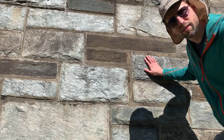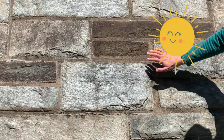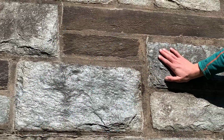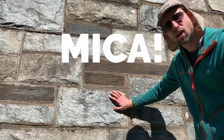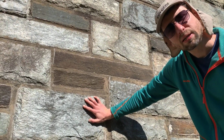Here's some nice rock. You see how it's shiny, especially when the sun hits off it just so? It's because there's a lot of something called mica in there. You may have seen mica around the house even. It often has this kind of shiny look to it. And it's very commonly found in metamorphic rocks.